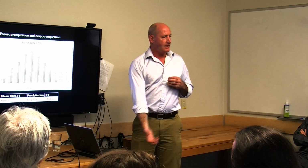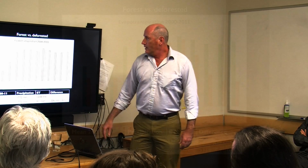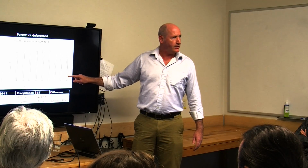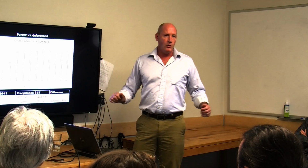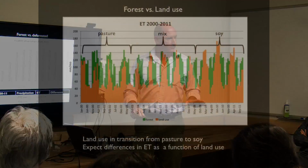So it's taken soil moisture out, is what that tells us. And comparing forest to soy field, you see this soy peaks right here in the middle of the growing season and then falls off to values below 50 millimeters a month is what it's calculating. So big difference in the amount of water that gets back to the atmosphere. And when we look at the numbers, it's basically a 30% reduction in the amount of water that goes back to the atmosphere when you replace the forest with something else.